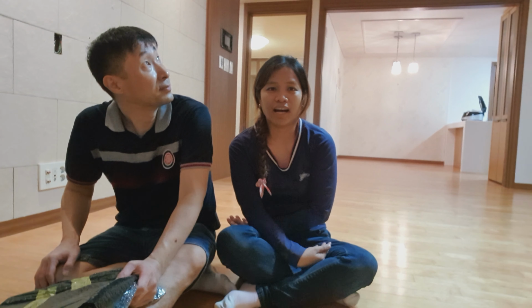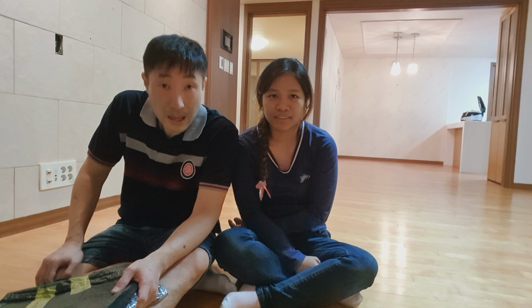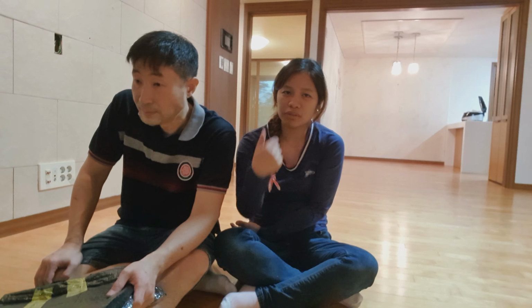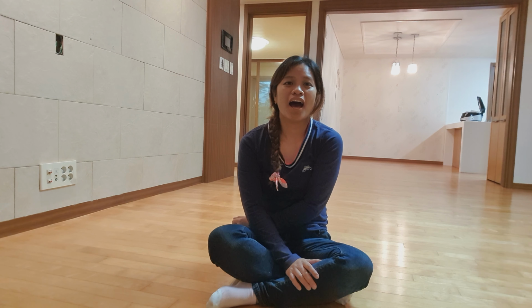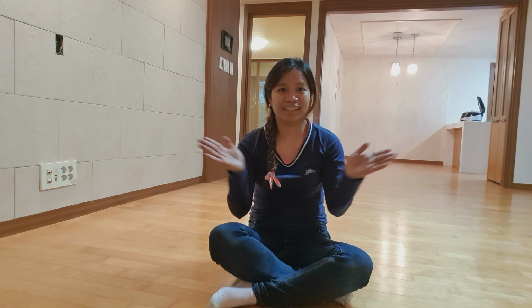So our house is empty right now. By Monday, the moving company will bring all our stuff here, furniture, everything, and they will set up everything too. That's included in the payment. Let's see you on Monday for our next day of moving. So this is how the empty apartment looks.